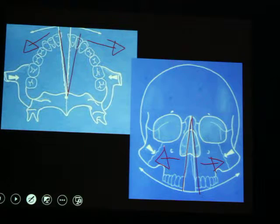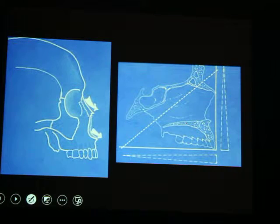So it goes very high, as you see, nearly at the level of the nasal bone. And also there is this lowering of the maxilla. So the maxilla comes slightly forward and slightly down.